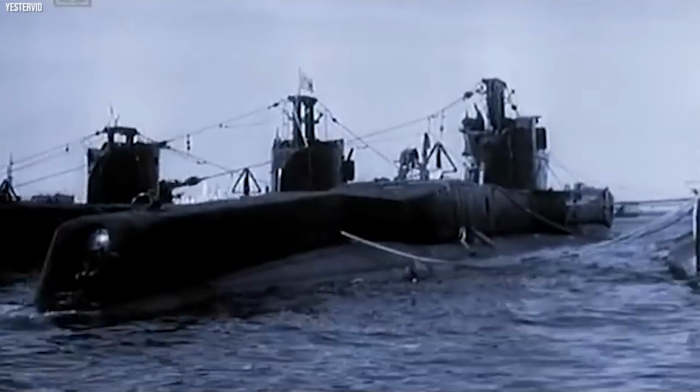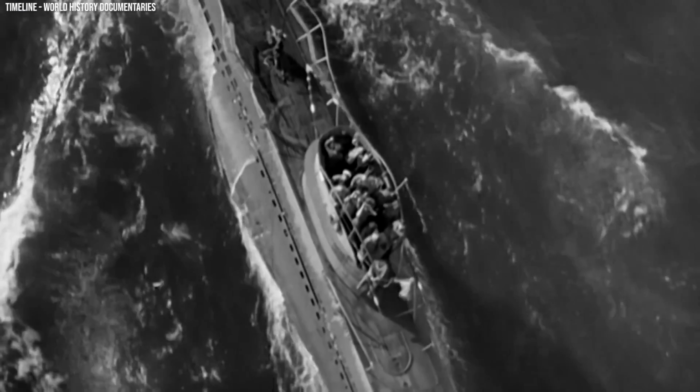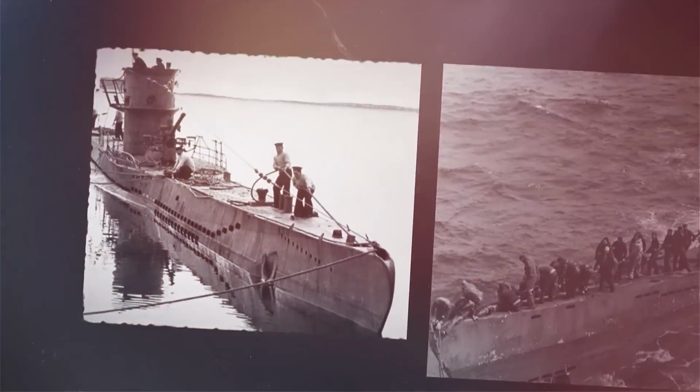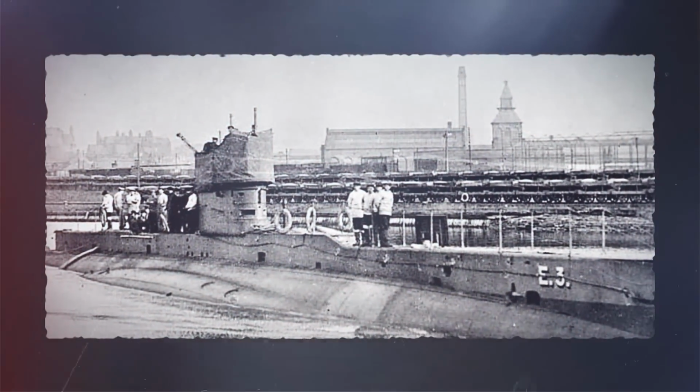Yet the puzzle surrounding U-864's cargo extends past its tangible items. It prompts pondering on the potential hidden within the numerous other sunken ships of that time. Each submerged vessel serves as a storehouse of history, holding tales of innovation, tactical schemes, and human achievements.